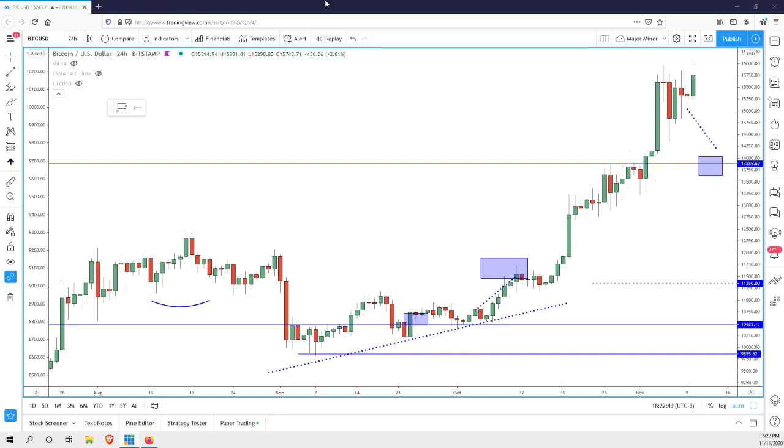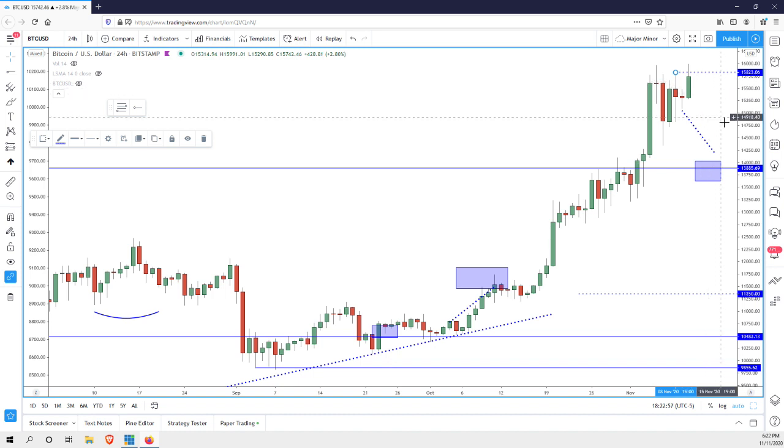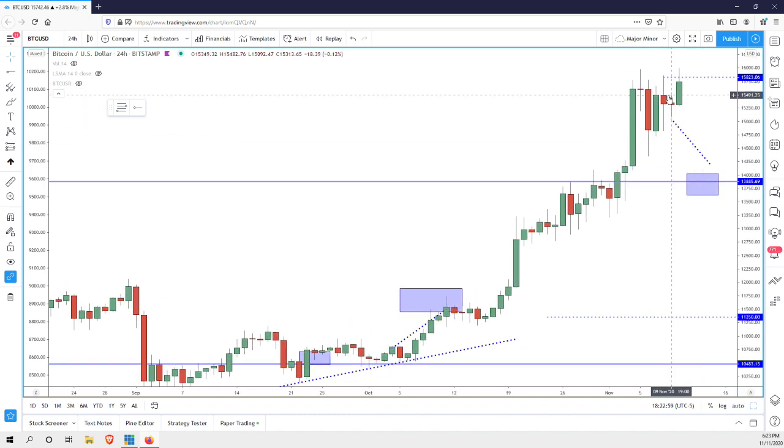So let's talk about Bitcoin. Here's the thing. Bitcoin has been trying to push 16,000, and there is a psychological resistance in that area. And as you can see, price has been reacting to it. Now, just the other day, we had this inside bar and we took out the high of that inside bar of 15,482. So basically that 15.5 price level was a new long signal. And as you can see, the candle is going to close pretty strong at this point.